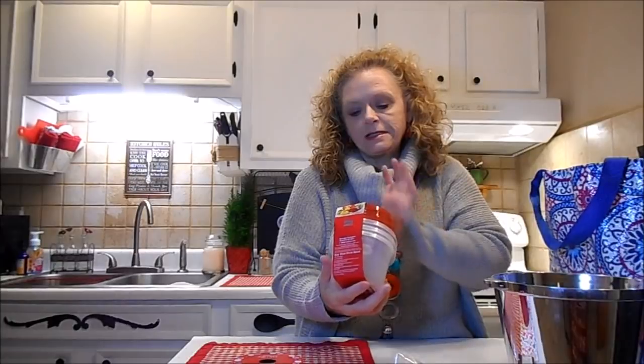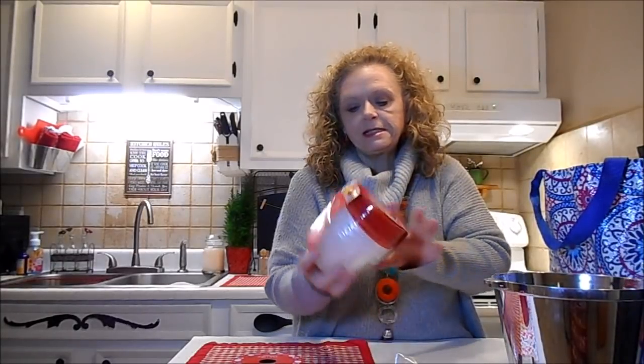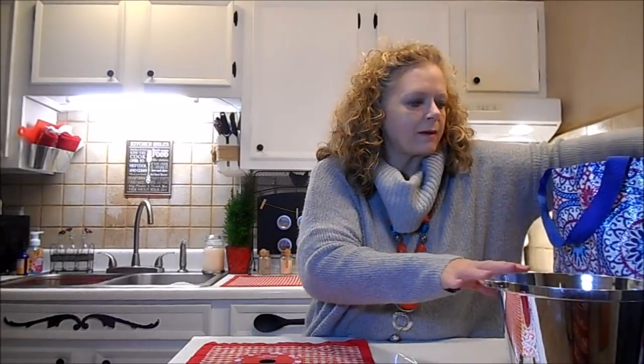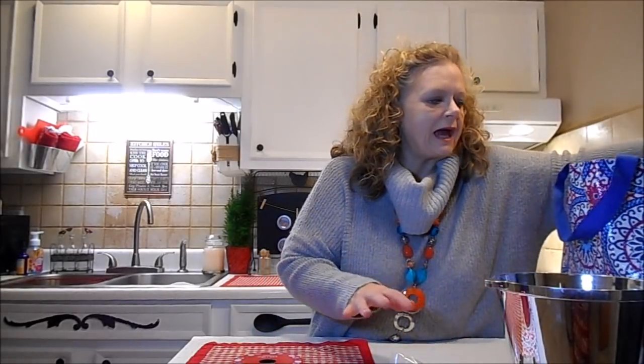I got some of these Betty Crocker Easy Seal bowls. I've mentioned a time or two my mom has the beginnings of Alzheimer's and some dementia, so I've been trying to take her something to eat every day, and I just thought maybe I could heat her up some soup and take it in that, and then I don't have to worry about getting the bowls back or her throwing them away by accident.